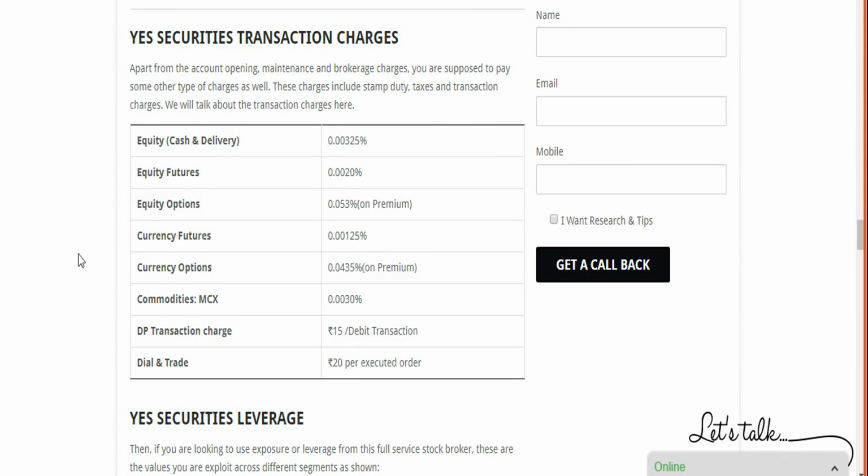Then there are transaction charges. Transaction charges are pretty much part of the overall payment, and they will come as part of your bill. For equity intraday and delivery, you're going to pay them a standard value of 0.00325%. If you look at the other segments here, more or less you are going to pay at a reasonable level. They are not so expensive. Generally, a lot of stockbrokers do levy high transaction charges, but in case of Yes Securities, the values are pretty reasonable in nature.